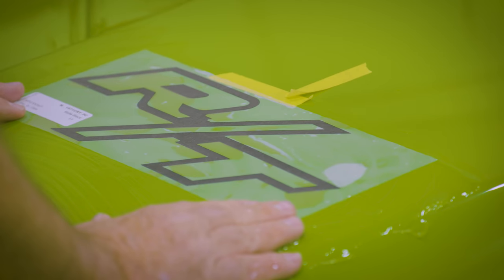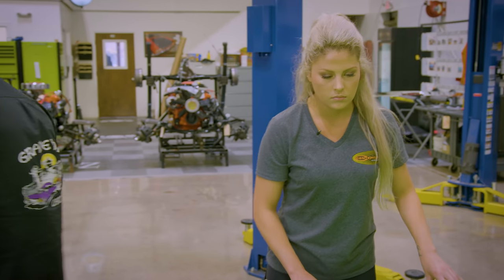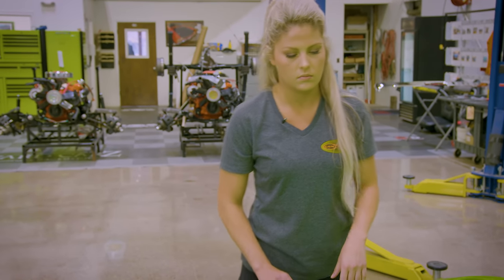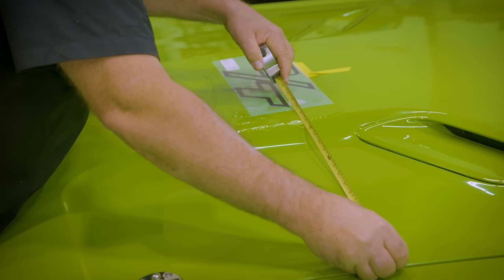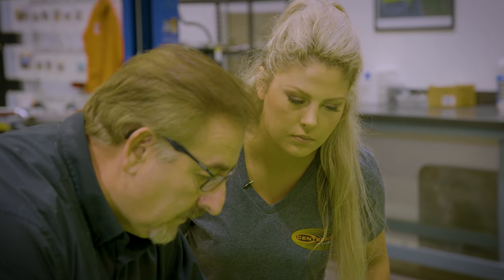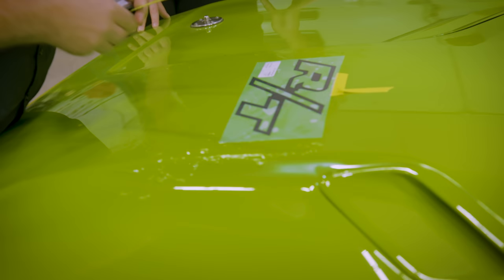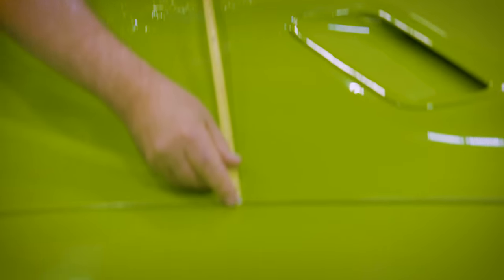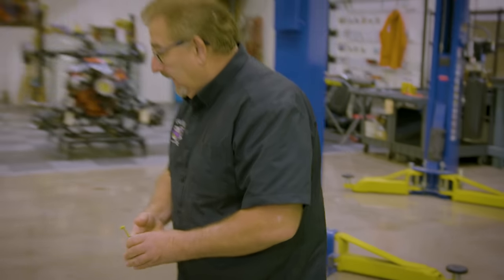Indeed. Then we got to eyeball the center line. Then we're going to take a tape measure. And we're going to measure from this edge to the beginning of the writing here, which is exactly 20. Right there is 15 sixteenths, 19 and 15 sixteenths. This one is 19 and 15 sixteenths, so that's dead center. Needs to go up a little bit though, right?